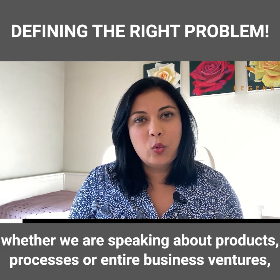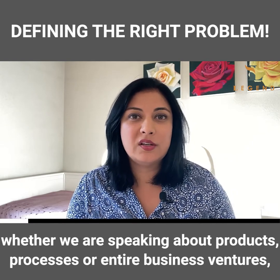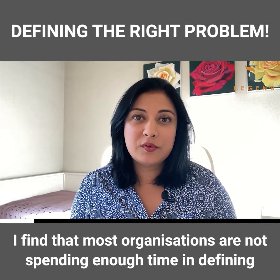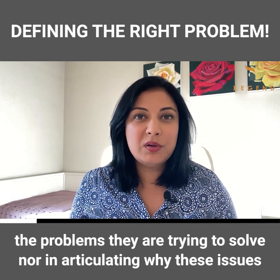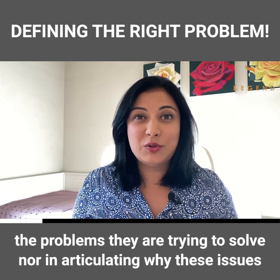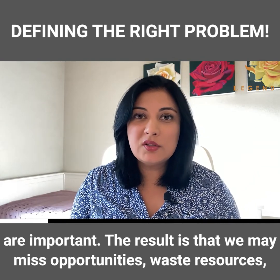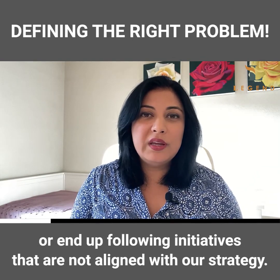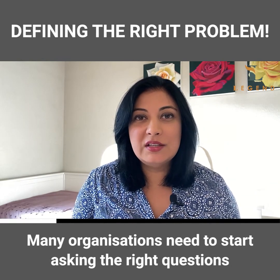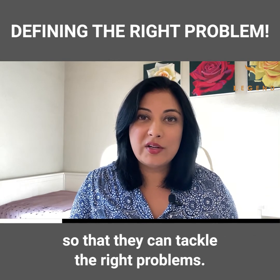In fact, whether we're speaking about products, processes, or entire business ventures, I find that most organizations are not spending enough time defining the problems they're trying to solve, nor articulating why these issues are important. The result is that we may miss opportunities, waste resources, or end up following initiatives that are not aligned with our strategy. Many organizations need to start asking the right questions so that they can tackle the right problems.